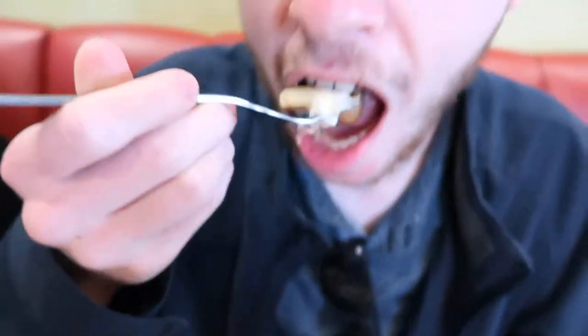Savory and sweet together. You know what? That's good. Got good flavour to it.